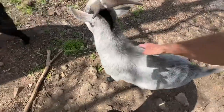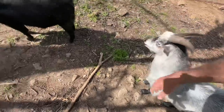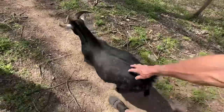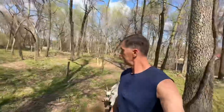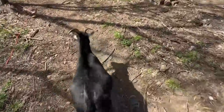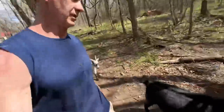You're such good boys. You're a big help. Oh, you're pooping. Thanks. Poop and walk. That's what we're going to call you. Poop and walk. There we go. Follow the leader. Follow the leader. Yeah, you're the leader, Fox. Keep moving. Wag that tail. He's a happy boy.